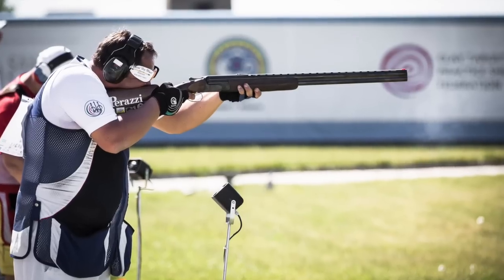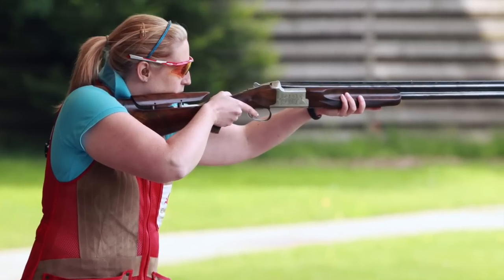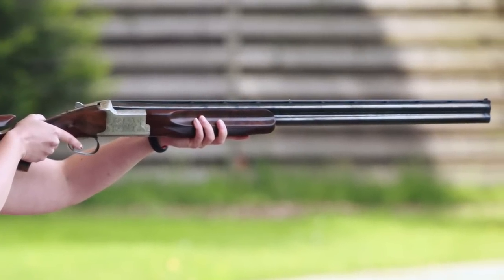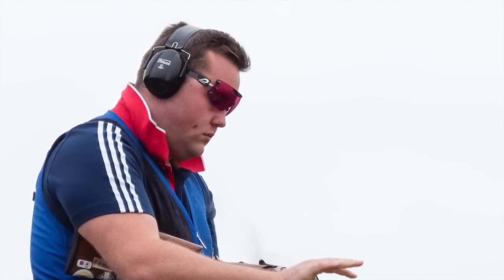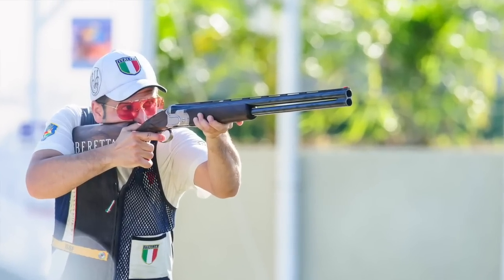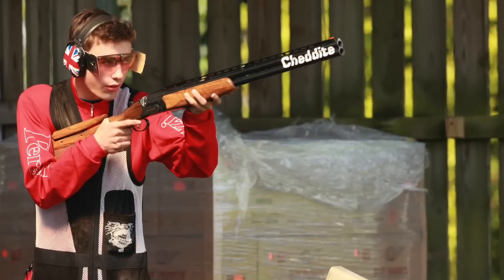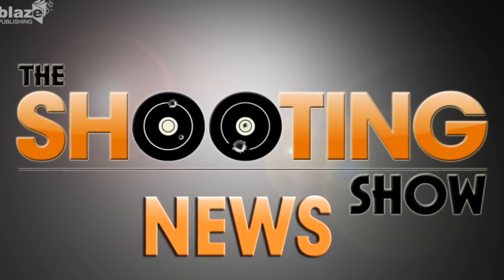And finally, British Shooting's double trap squad scored a huge medal haul at the European Championships. The men's team were crowned European champions after an incredible collective performance. Rachel Parrish became the women's champ and Matt Coward-Holley and Tim Neal both reached the final of the men's event, with Matt eventually beating Tim in a shoot-off for bronze. All in all, the athletes brought 5 medals home from the event in Lonato. That was the Shooting Show News.